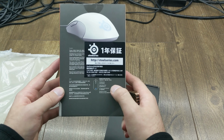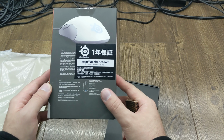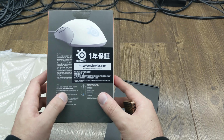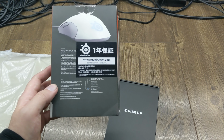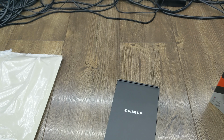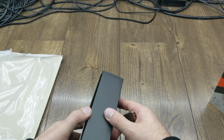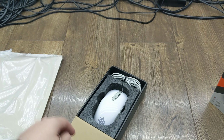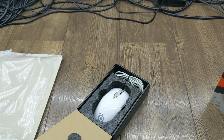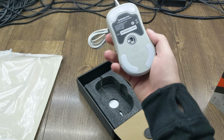7,200 DPI, high gloss, and I do like glossy. Running a PixArt 3330, 7,200 DPI, 20 inches per second, 30G acceleration. Like I said, as far as I'm aware, this did not exist outside of Japan. And a lot of times, these gaming companies will do kind of exclusive releases. You may have seen videos previously from Razer and SteelSeries and some other brands.